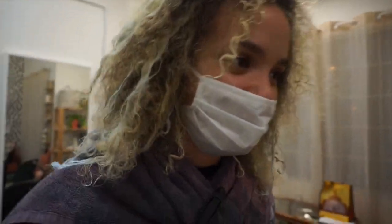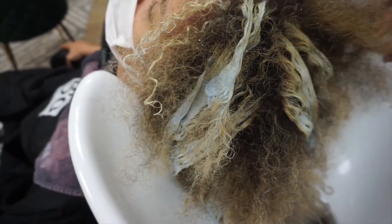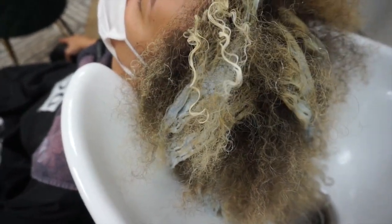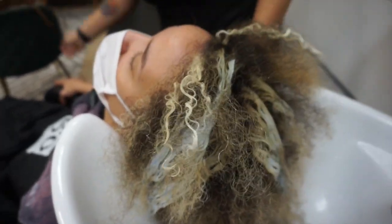Olivia. Come on, camera lady. Sorry, I can't see. What do I pay you for? I'm sorry. It's so crazy how it looks blue. Okay. Would you rather put your legs down because you're tall? Let me see.